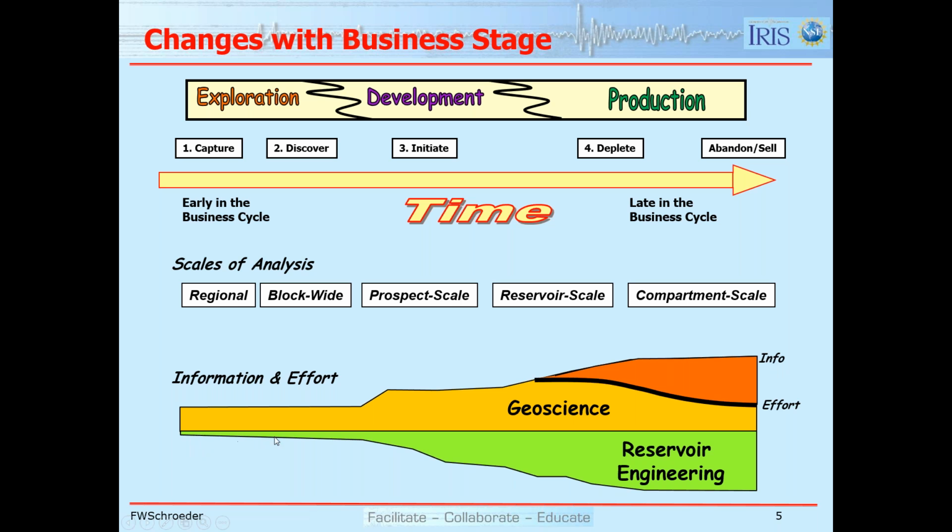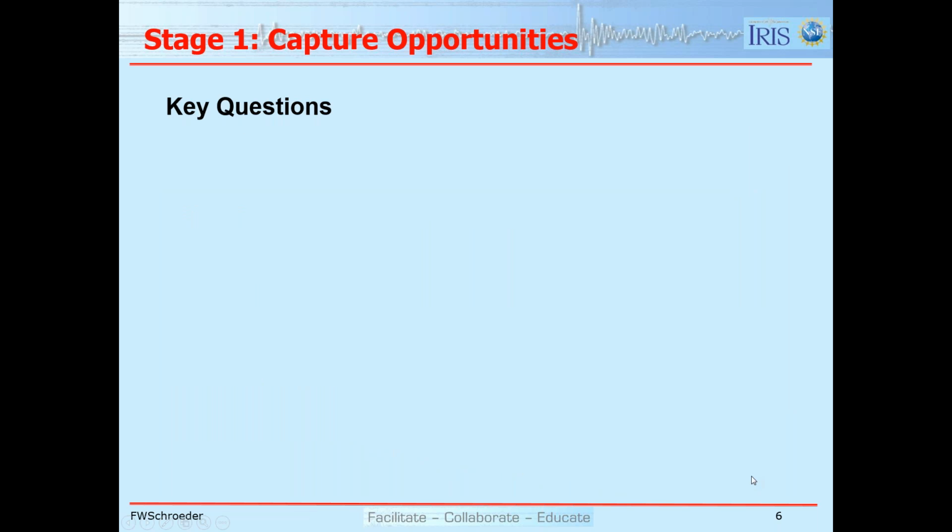Reservoir engineering has only a little bit of a component in the capture and discovery phases. In initiate production, they start to ramp up, and as we get into the production stage, we rely more heavily on engineering than perhaps on the geosciences.